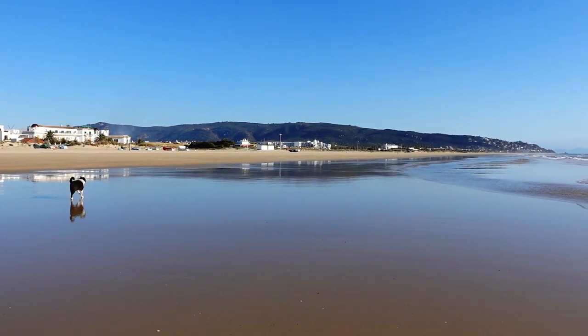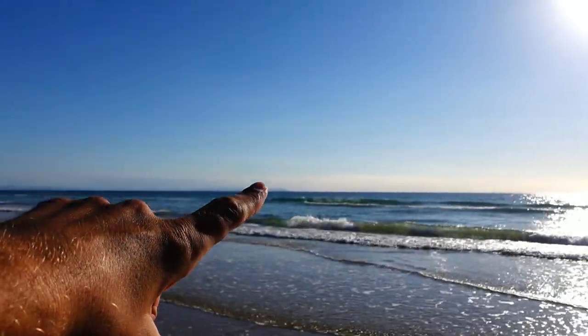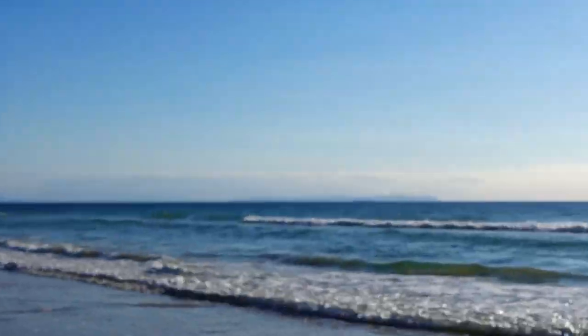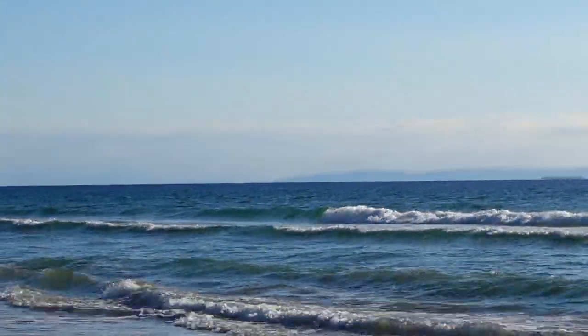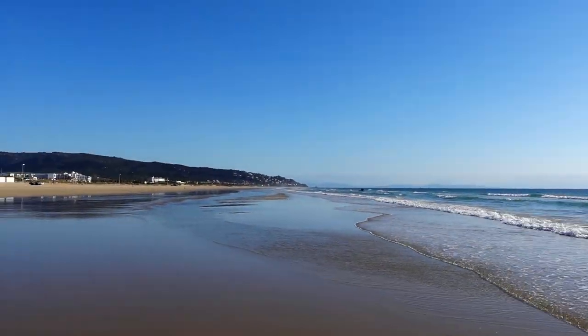Here you can see a little sea, Morocco. Not sure it shows on the camera, but we can see it actually pretty well. Let's see. It doesn't show on the camera, I think. But that's where Morocco is.